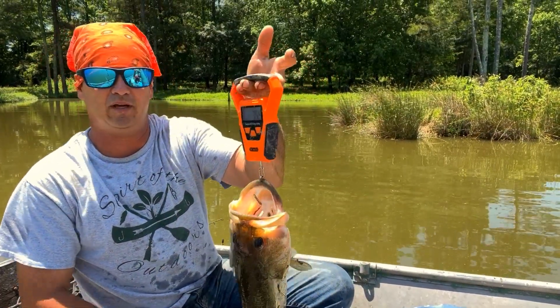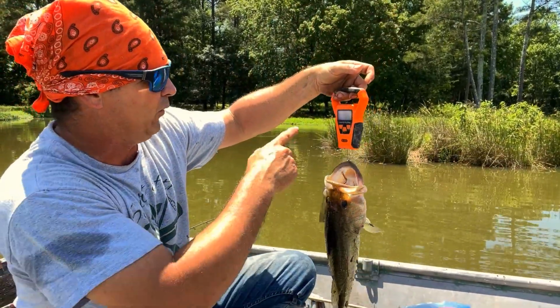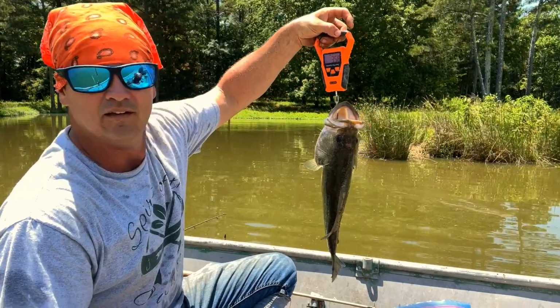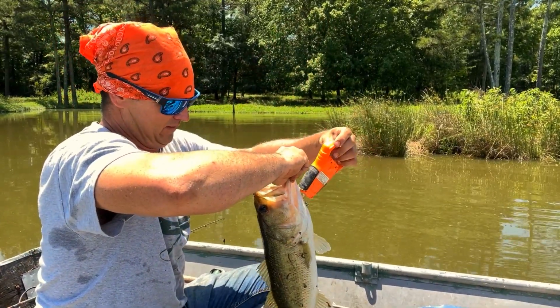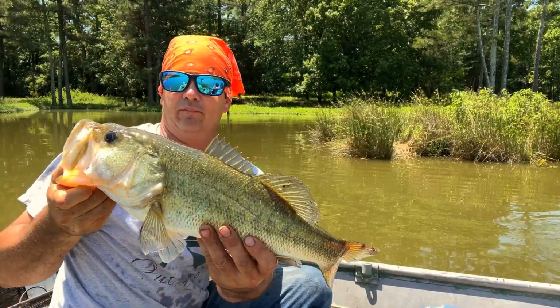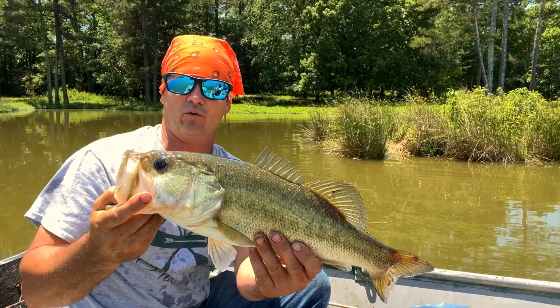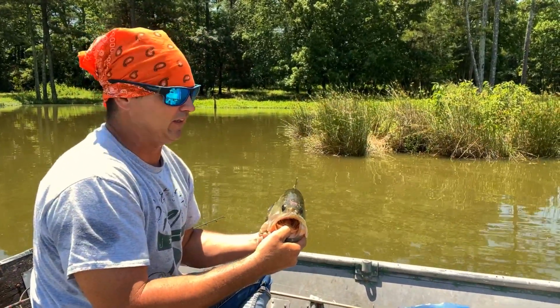Y'all see how big that bass is? I am seeing 3.58 on him. So y'all don't get excited calling him a 7-pound bass when they that big. He's 3.5 pounds. He's going back. He put up a fight. He was fun to catch.